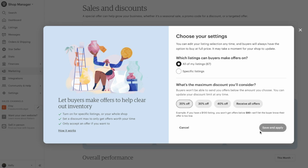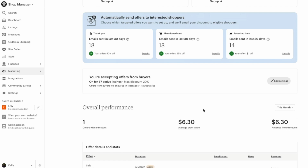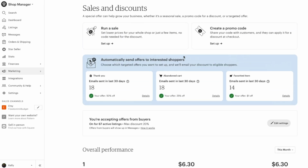Then we're going to hit save and apply. And it is applied to your shop. It may take a few minutes for it to be up and running, but it is there for you and people can bid on your offers.